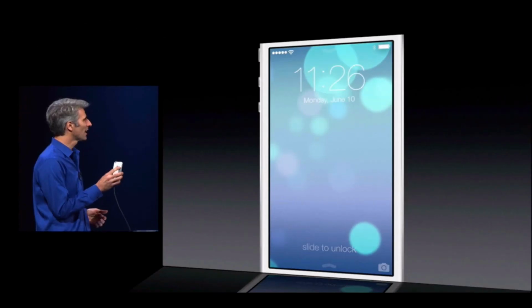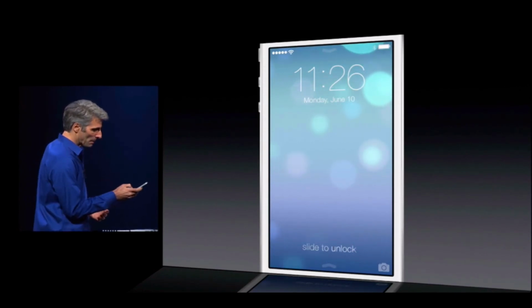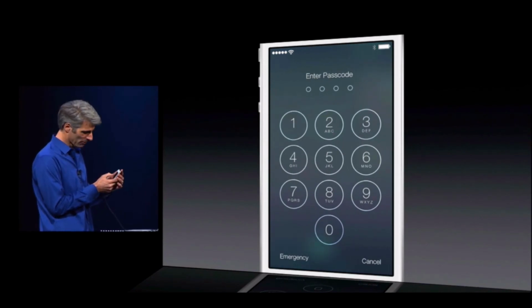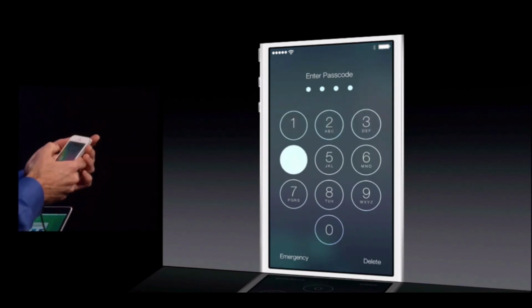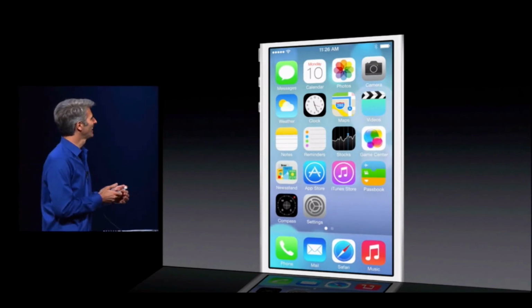So let's take our first live look at iOS 7. Here it is. You can see how the device actually responds to the motion in my hand. Just slide out the lock screen. You see how it slides in? Now, I want you all to look away for a moment while I type in my... Okay, you can look again. Okay, don't tell anyone about that.